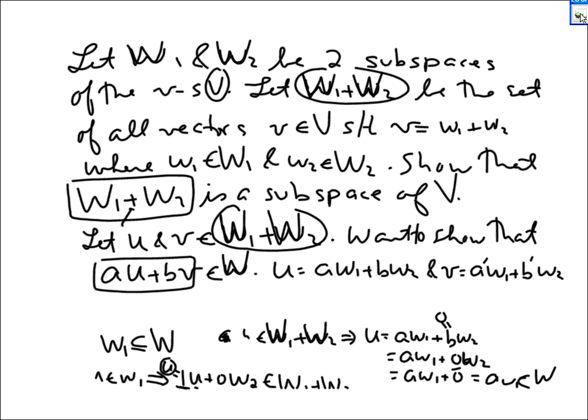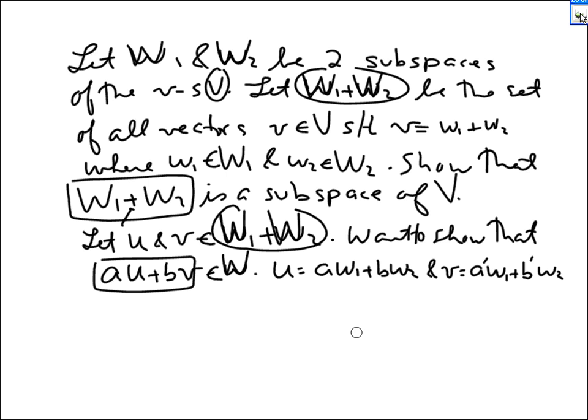Okay, so let us show that AU plus BV is in W1 plus W2. Of course, I'm being completely off the wall by using A and B again. I erased all the A's and B's. So how about we say R and S? And V is R prime W1 plus S prime W2.